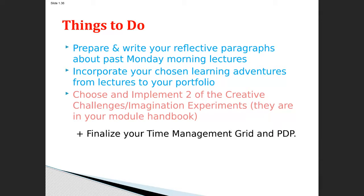Okay. And you will also choose 2 learning adventures from these October lectures. Choose just 2. What are learning adventures? They are the activities that you are doing in the lectures. So choose 2 of them that you like, and attach them. Okay. We will have more activities in the upcoming lectures, Monday morning lectures. Okay. So don't miss your lectures, because you will be attaching evidence about them into your portfolio.